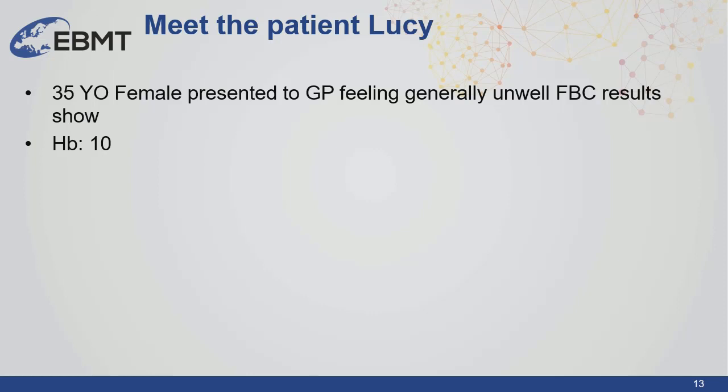Her hemoglobin is 10, a little bit low. Her white cells are a little bit raised at 13.8. Neutrophils are 2.09, and platelets are 148. Nothing too unusual there, but there are some slight changes. So let's have a think for a moment.